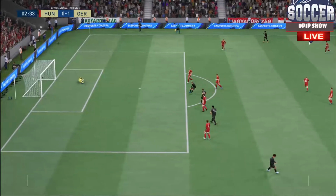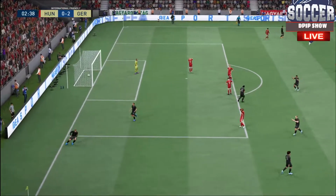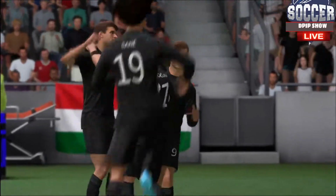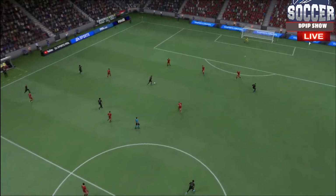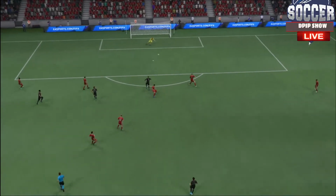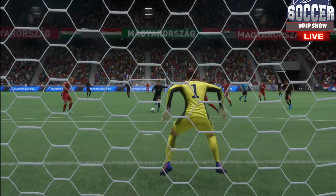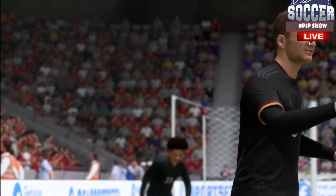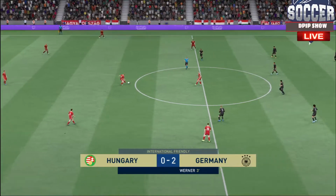Werner. In it goes! He's made it a brace for himself. No stopping him, apparently. Well, just look at his strength here. He holds off the challenge, he keeps his balance, and he finds the back of the net. It's a wonderful goal. So 2-0 now.